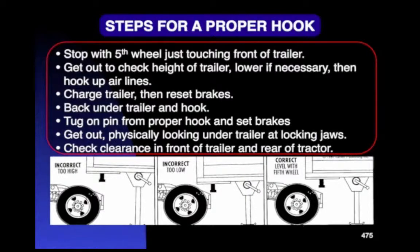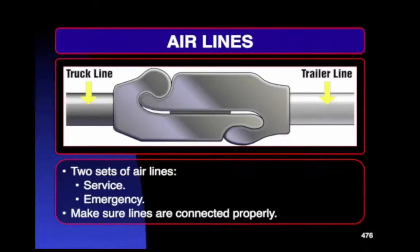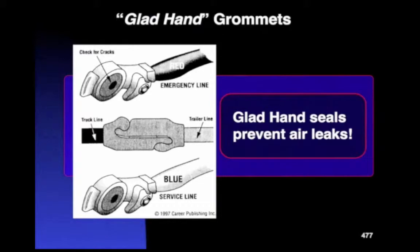Back under the trailer and hook. Tug on the pin for a proper hookup and set brakes. Get out, physically looking under the trailer at the locking jaws. Check clearance in front of the trailer and rear of the trailer. Airline glad hands. Two sets of air lines, service and emergency. Make sure the lines are connected properly. Glad hand grommets. Glad hand seals prevent air leaks.